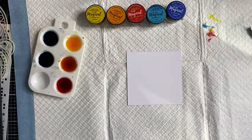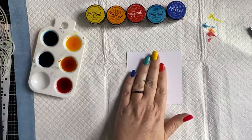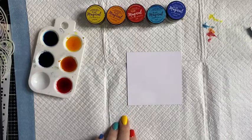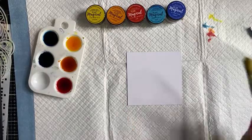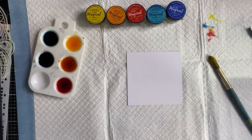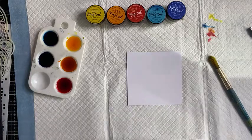But I know that I've got a couple of stamps here that I want to use, and I'm going to stamp those on a separate piece of paper in a moment. But I'm going to do my background and then pop that aside to dry and drink my coffee. Now, the other thing I also need to have handy is a piece of paper towel just to dry off my brush in between.